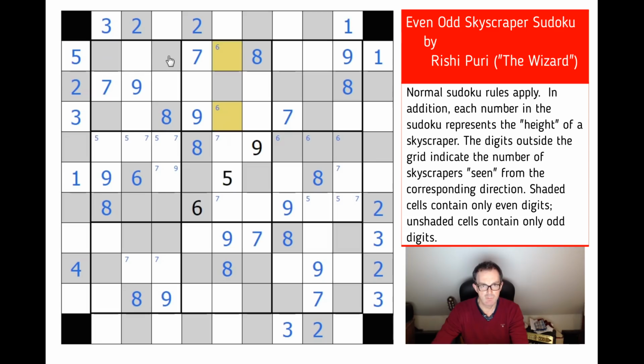Now that is a bit helpful because the 6 in this box is also locked into row 1 and row 3. In fact, that one can never be a 6 or the 5 can't work. So the 6 is in one of those 2 positions. If this is a 6, we know this can't be a 7. So this would have to be 1, 2, 3, which is fine. That's absolutely fine. Okay, so the 6 is in one of those 2 positions.